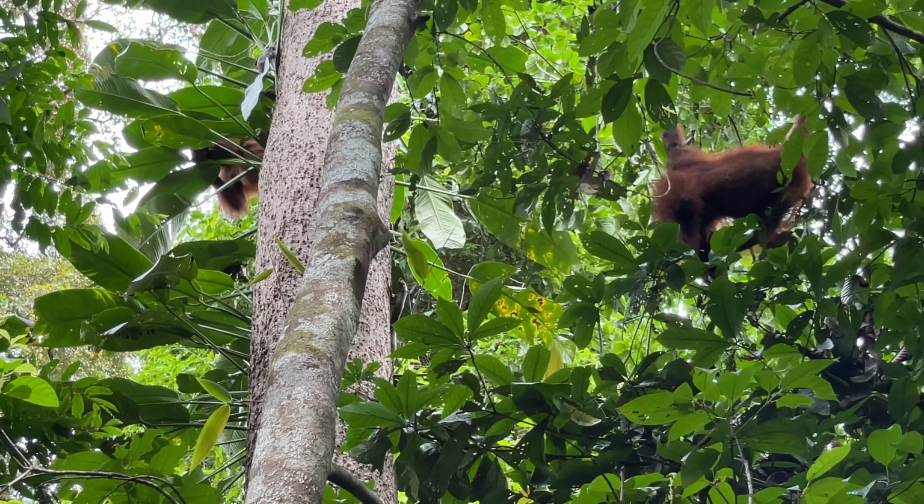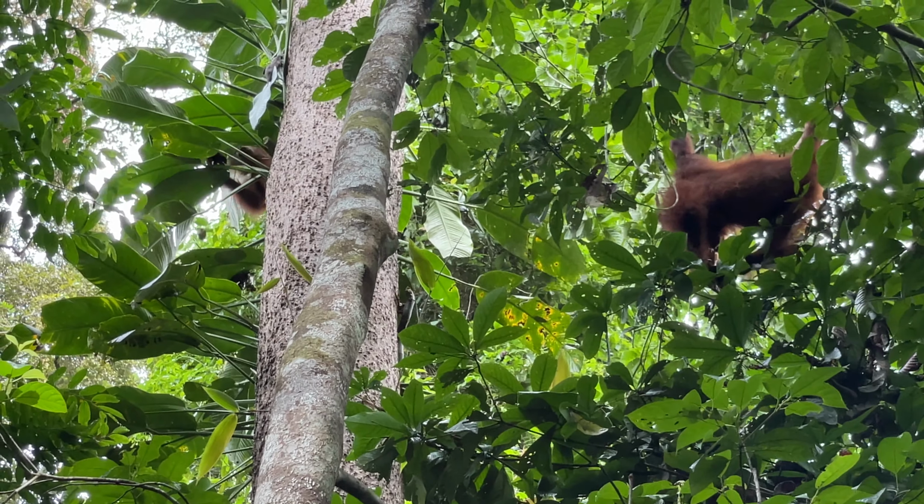I believe it is my first day here in Borneo, in Sandakan, Sepilok. I arrived yesterday, so this is my first full day, and I've already seen a wild orangutan. I was not expecting that because I thought I would see my first orangutan at the rehabilitation center, but I've seen it today. Not only that, it was two larger ones and a baby.